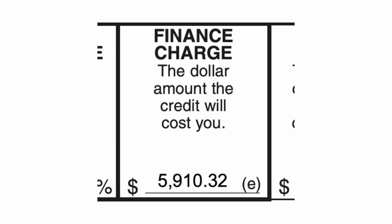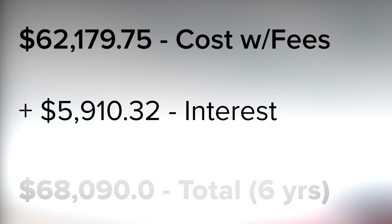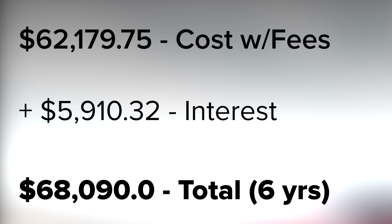Over the lifespan of the loan, it is scheduled out that it should be about $5,910.32 in interest that I'll be paying to Wells Fargo, meaning that after all is said and done in 6 years, I will have paid $68,090.07 to own the Tesla Model Y, including the car, delivery fee, financing, initial registration, tax, and all. And then keep in mind that the annual DMV registration will be an added cost every year. Again, there are certain things you can do and things I plan to do to make sure that you don't actually pay this much interest, but currently that's what's scheduled.